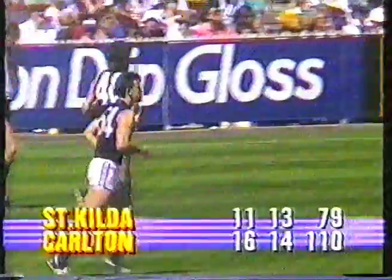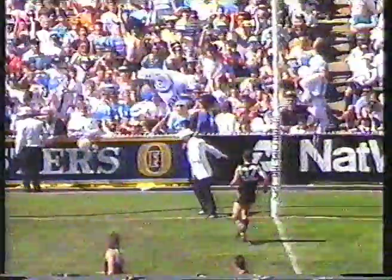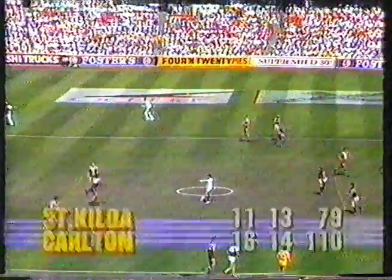And Carlton looking pretty good at this stage. Back to a 31-point lead. Darren Ogier did some fine work. Ogier slipped, yes, and a very good handball out there. On the end of it was Majizak, and a lovely left foot snap. And that's made St Kilda's task all that more difficult. Now trailing by 31 points.